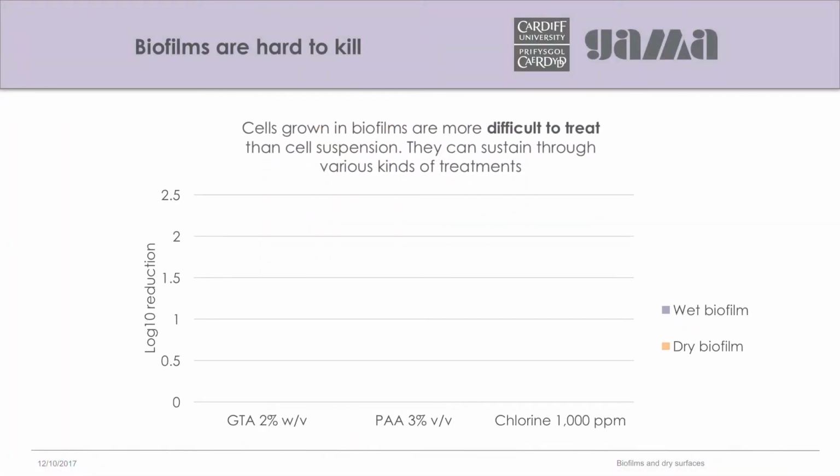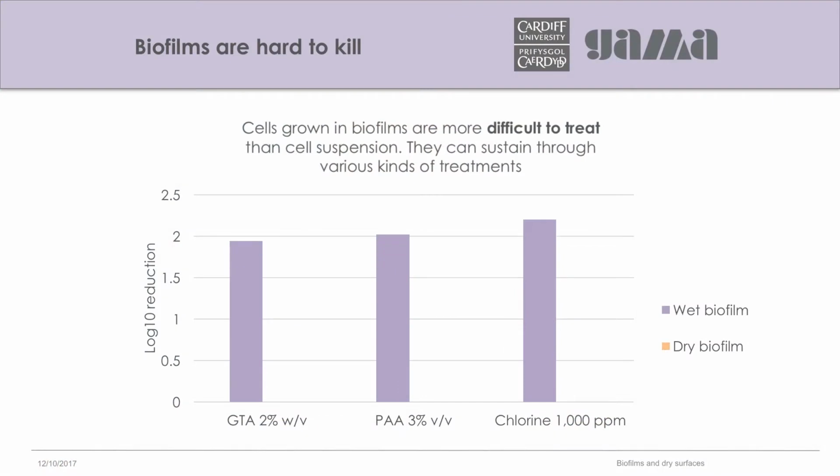And in Cardiff University, we actually tested this. We had wet biofilm and dry biofilm, which we developed in our lab, and I will tell you more in a second. We used 3 common disinfectants: glutaraldehyde, peracetic acid, and chlorine. And we checked how much bacteria could be reduced from the wet biofilm after the treatment. Almost 2 log reduction was achieved for wet biofilm, and when we treated dry biofilms, we achieved much less.